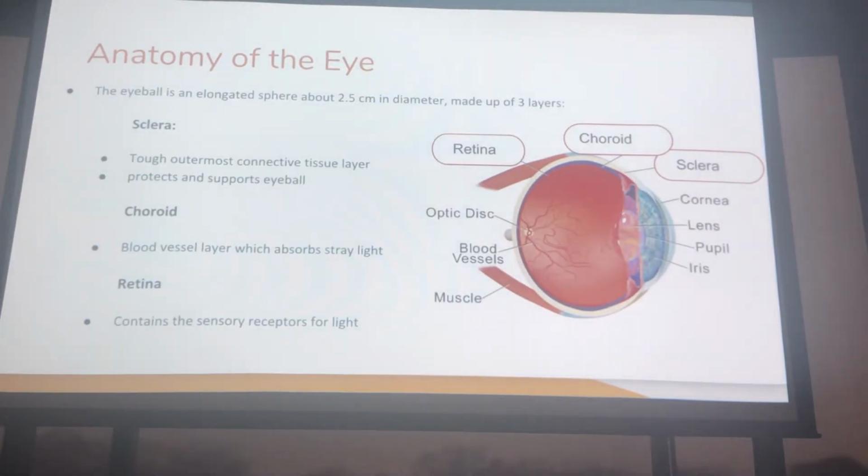All right, so the anatomy of the eye. The eyeball is an elongated sphere about 2.5 centimeters in diameter, and it's made up of 3 layers that we're going to cover. The sclera is the tough outermost connective tissue. On the image, you can see it's the white lining of the eye. It's the thickest band, and it also protects and supports the eyeball. The choroid is the blood vessel layer, which absorbs stray light. And then the retina, like Katie already talked about, contains the sensory receptors for light.